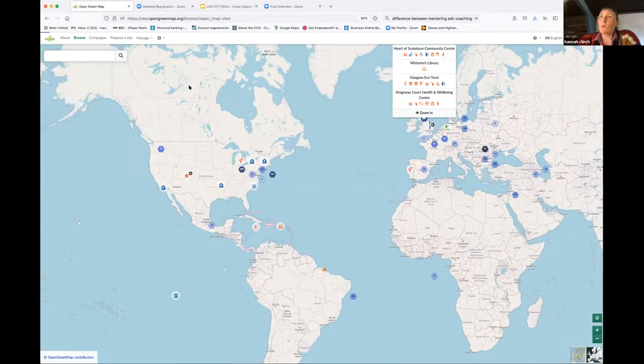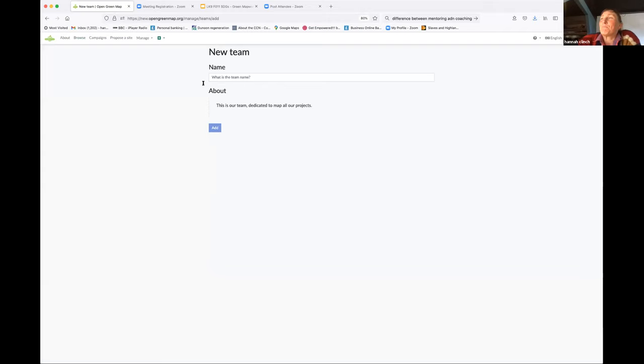Okay. So before you make any green map, you have to have a team of people. So your first move when you start out green mapping using this platform is you go to the little plus sign here and you create the team. So I'm going to create a new team. There's been a lot of talk recently about biodiversity in Cal, which is the peninsula I live on.